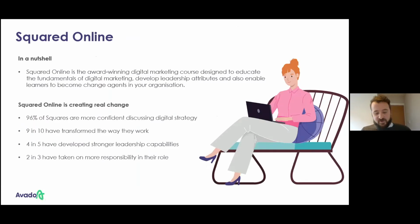So I'll move on to the Squared Online program. As I mentioned before, this is a digital marketing global certification. You get a Google Squared Online certification at the end of it, which is a globally recognized qualification. And what this looks at is fundamentals of digital marketing.